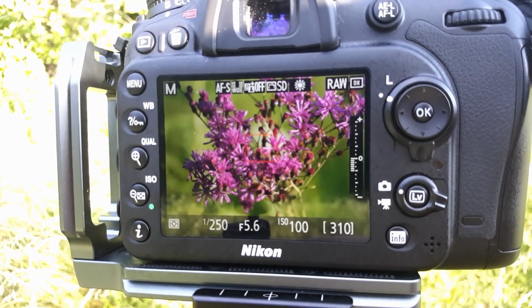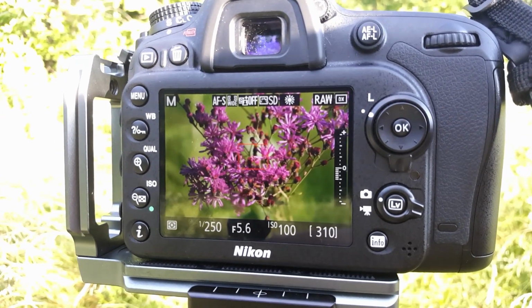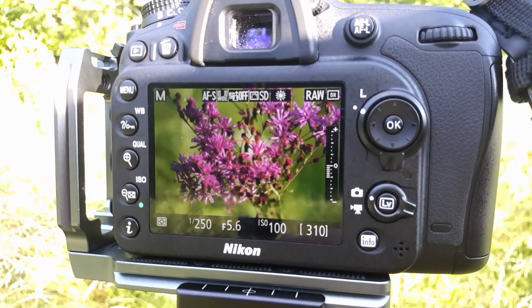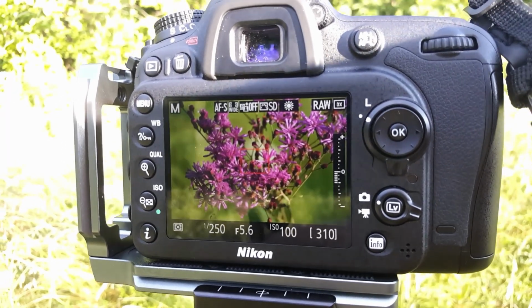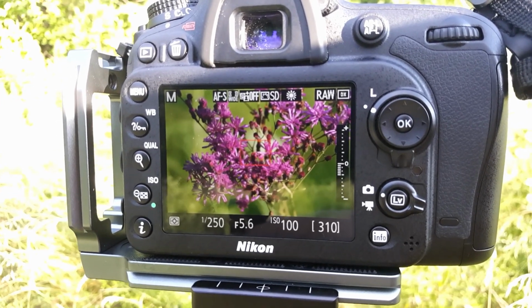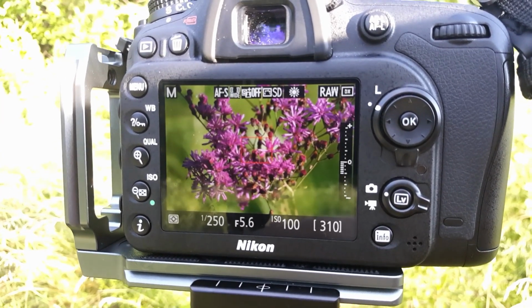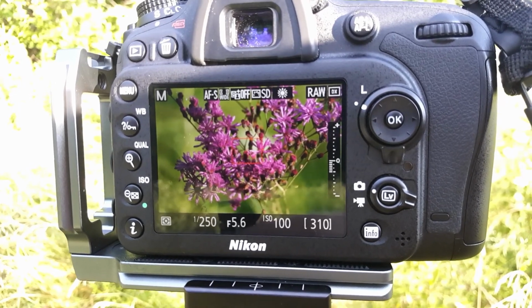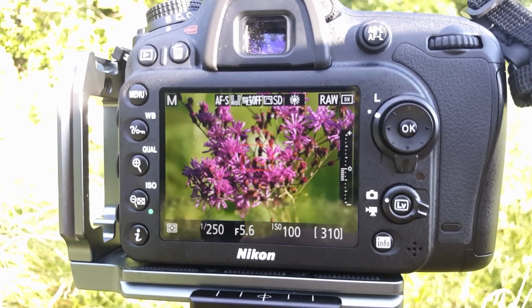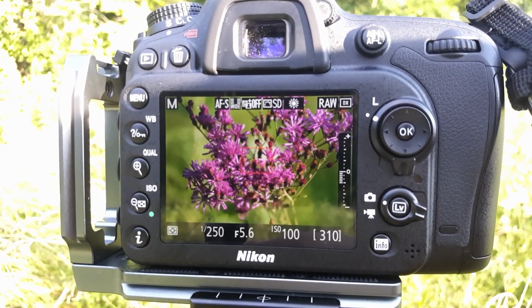Settings are also pretty straightforward. My shutter speed is at 1/250th of a second, aperture at 5.6, and my ISO at 100, of course. As I've said, you want to keep your ISO as low as you can. If you have it on a tripod, you can pretty much set that as low as you want. Shutter speed will be pretty high, but that's okay. And the aperture of 5.6 is just to make sure I don't get anything beyond those flowers in focus.